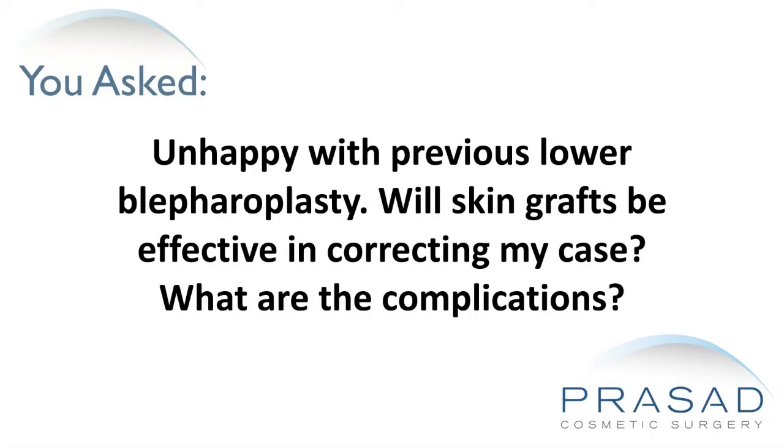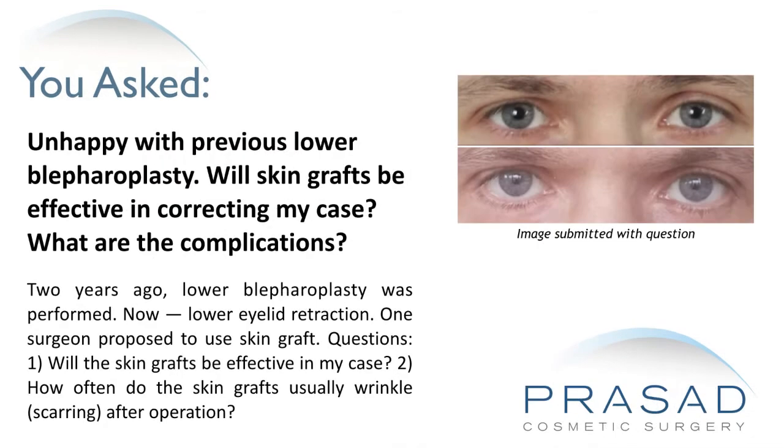Unhappy with previous lower blepharoplasty. Will skin grafts be effective in correcting my case? What are the complications? Two years ago, lower blepharoplasty was performed. Now, lower eyelid retraction. One surgeon proposed to use skin graft.